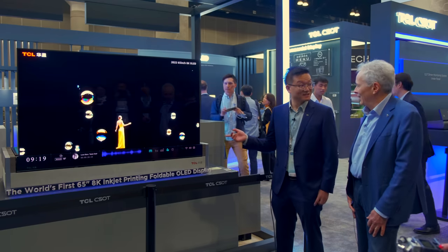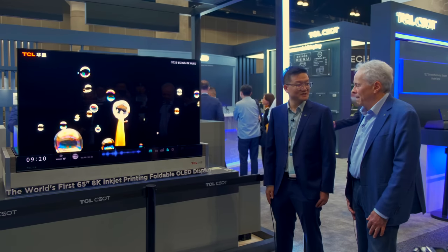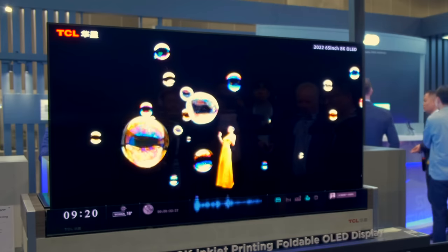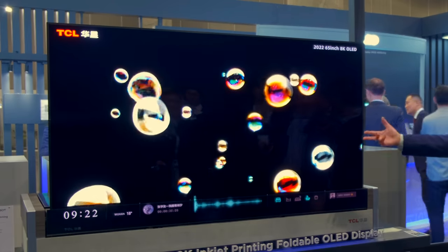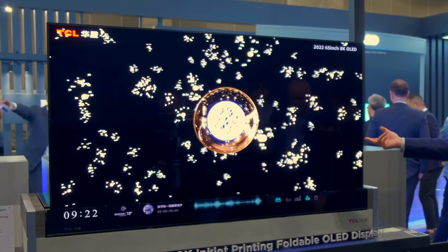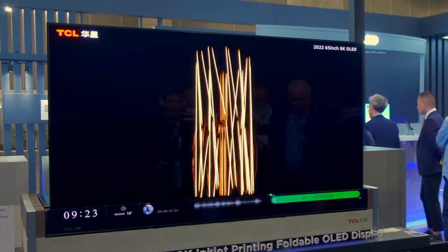Can you say about how many candela per meter squared we're getting out of this? Candela per square meter? Yes. For this one, it's about 200 candela per square meter. Oh, the screen looks beautiful. I can't believe it. We just saw this thing unfold from a cabinet. You can see the contrast. The picture quality is really, really good. Even in this bright environment, the blacks are deep. Deep, yeah.